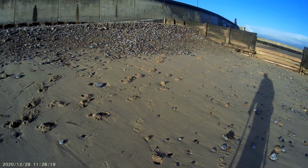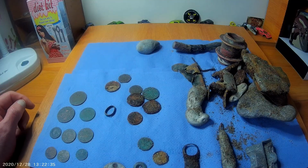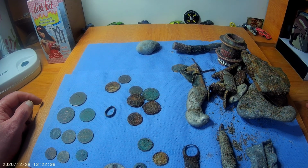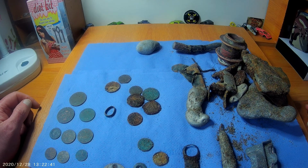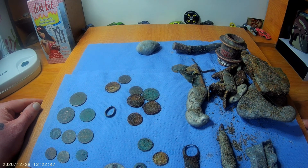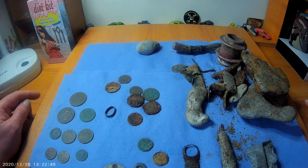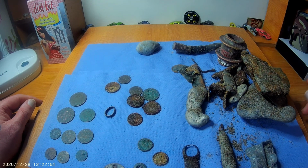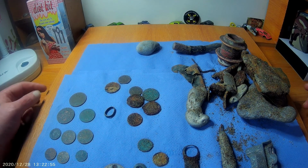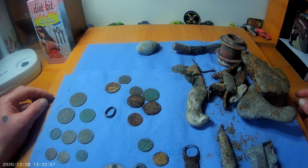I've got a few bits. Here's some of my stuff from my hunt today. Not that good really. I went back to the same place where I was the other week, where I got hundreds of coins. But obviously the tide's done a number on the beach again and brought it all back in and covered everything back over. I was hoping it hadn't. When I got there it looked like it hadn't, but to say the least I got a few coins.